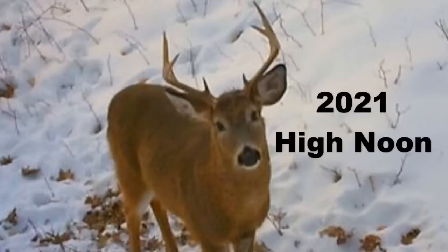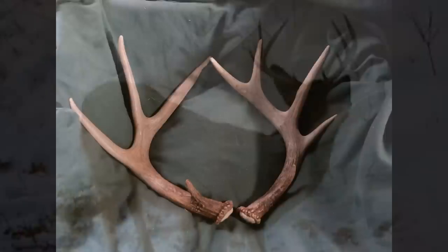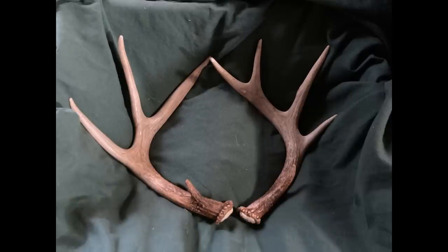The other buck on that property was a really nice tall 10-point. He was younger, maybe 4.5, but he was built heavy, 190 pounds in the early season. I hadn't named him yet.